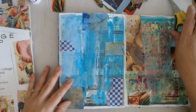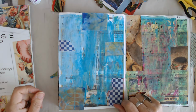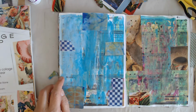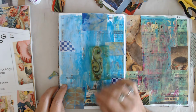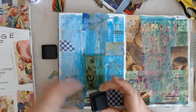Okay, let's see. Do we want any stamping on this one? Sure, we could put some on just to see what happens here. Kind of like this swirl because you're not committing to anything. You know, if you do like flowers, then you're going down that aisle. So let's just try this.